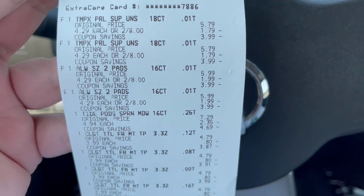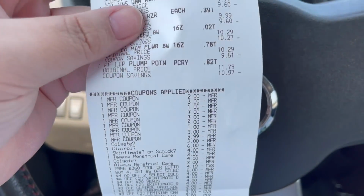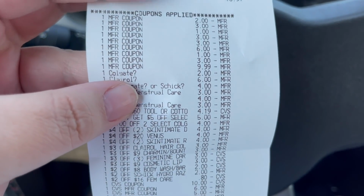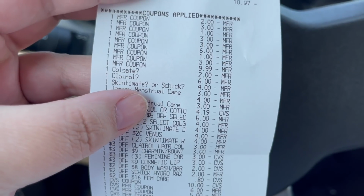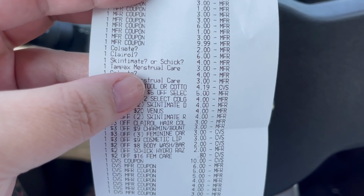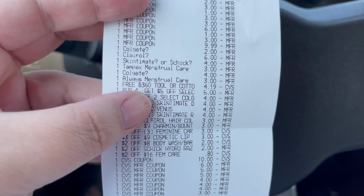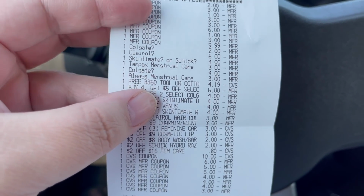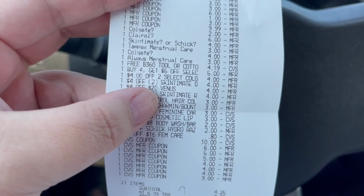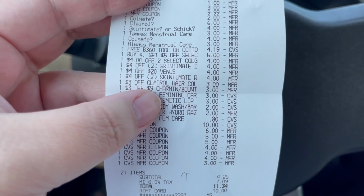And here is the receipt for my larger transaction. This is everything that I got. But let's look at this down here. So here are all of my coupons. My $2 off Colgate Digital, the $6 off Clairol, the 4 off 2 Skintimate or Chic, the Pantene, the Tampax, the Colgate 4 off 2, the Always, the free Beauty 360 tool or cotton rounds, the buy 4 get $5 off, the 4 off 2 Colgate, the 4 off 2 Skintimate, the 4 off 20 Venus, the 4 off 2 Skintimate again, because those do stack.